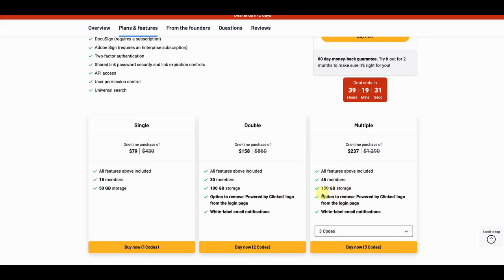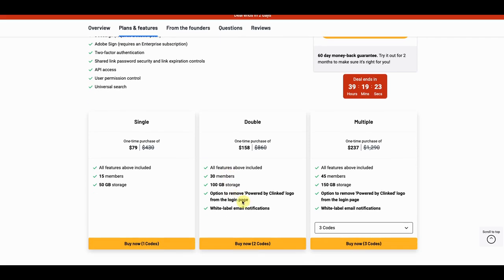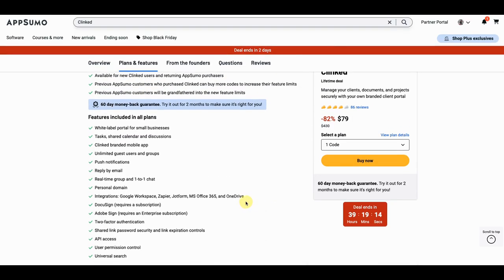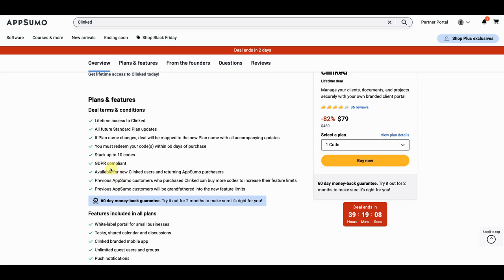You're not going to have 45 clients. If you're going to have a small boutique practice where you're a consultant or an attorney or something like that, maybe even an attorney you'd have to go with maybe a larger one. But if you wanted to have a private portal, you can definitely do that, right? So it's really for small businesses, like I said, and it's GDPR compliant, which I think is good.